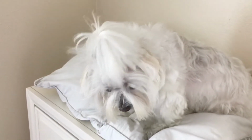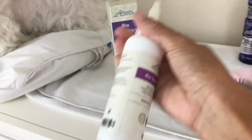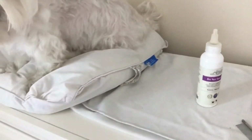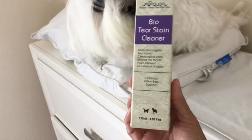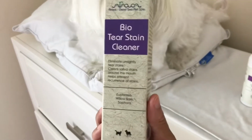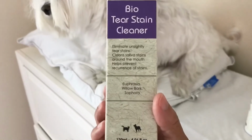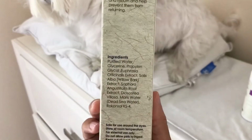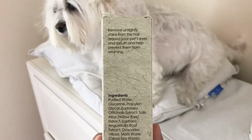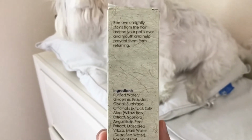What I'll do right now is I'll go ahead and brush her top knot and kind of get some of that hair away from her eye so that way you can see what I do and how I apply this product. So here, I'll show you the box. It is made in Israel, so it is not made in the USA, but again, it was just the reviews that had me interested, and I just wanted to see if it was working, and I wanted to document our progress, so that way if it works, you guys can see how long it actually takes.